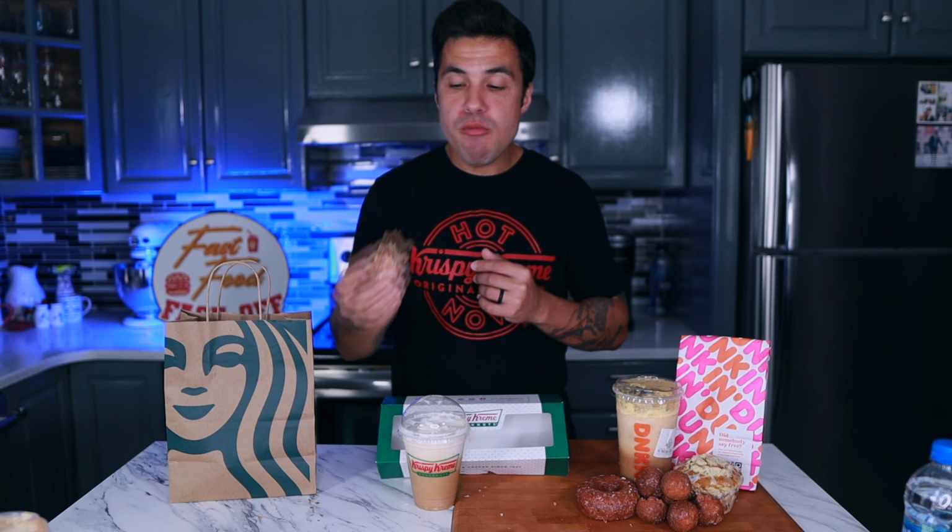The glaze is very nice on this. The consistency of the cake is traditional of a cake donut from Krispy Kreme. And I do think that you get just the right amount of sweet and some of those fall spices to make this a pretty enjoyable donut. I definitely like this more than the other two offerings. That's more like it. Now, for Krispy Kreme's coffee offering.